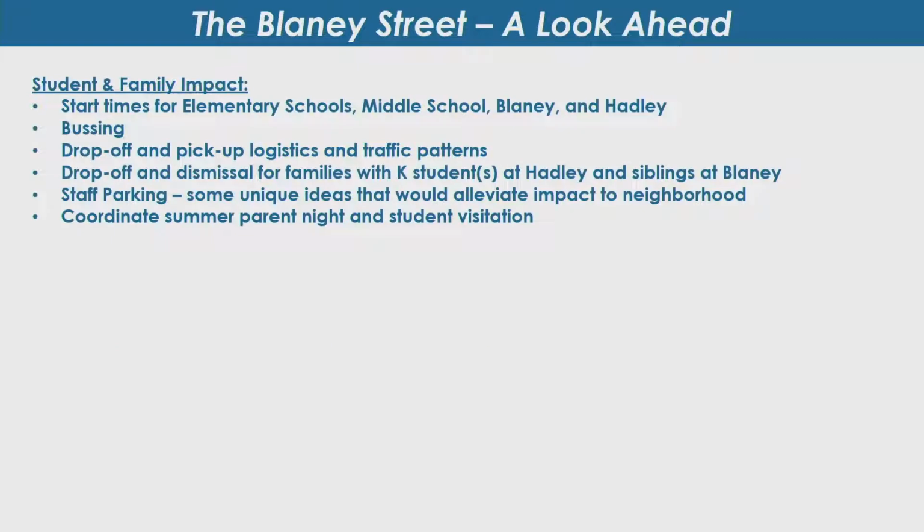And then coordinate a summer parent night for students going to Blaney and a visitation for the children. I think it's very important that they go over and visit their classrooms and see the layout of the building and where the gym is going to be and where the cafeteria is going to be, and so we'd have to coordinate that.